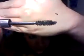I probably shouldn't open this because I have so much mascara now, but it's just a small little tiny mascara. Perfect if you're running around all day and you think, oh, I need to put more mascara on, pop it right out of your bag. It's right there. Again, I got these in a kit, and my mom got them for $13.